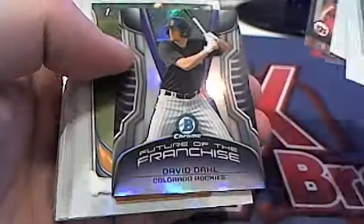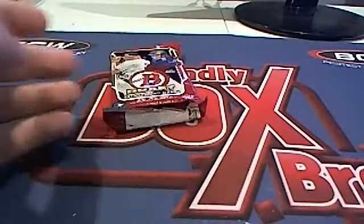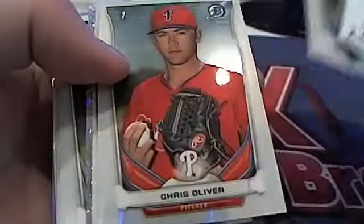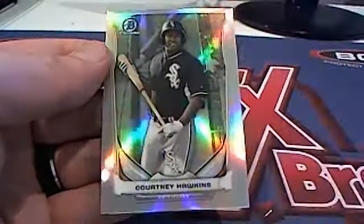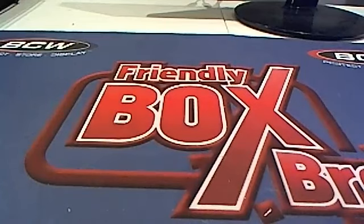Devin Travis. There's a David Dahl refractor for the Rockies. Here's a Soltis and Guerrero refractors. All right. Hey, you never know. You never know. There's an Albert Almora right here for the Cubs. Chris Oliver. Forrest Wall. All right, here is a Brett Austin refractor and Courtney Hawkins refractor. All right, guys, that'll do it for Bowman Draft Baseball, box number 1892. Let's save that for YouTube.